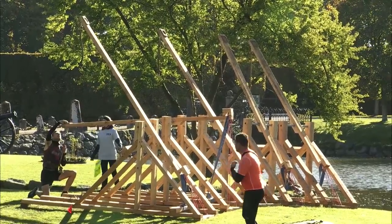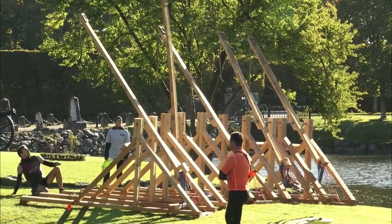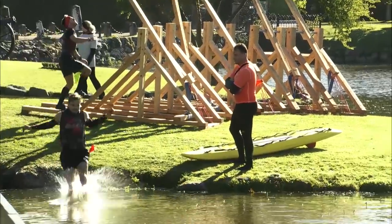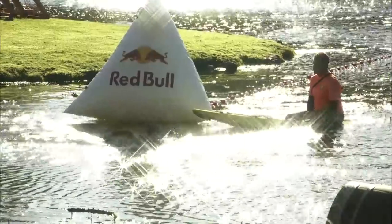I love the catapult as well. That's such a good, it's really an obstacle. I love that. But yeah, so the men's final is happening. What are your thoughts on that?